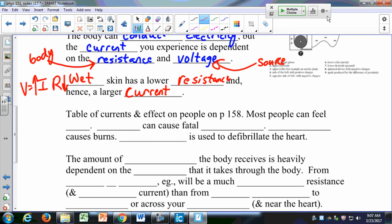There is a table of currents and their effects on people on page 158. I'll just sort of direct that to you. You don't need to know the numbers, but most people can feel about 1 milliamp of current. 100 milliamps can cause fatal defibrillation. And 300 milliamps can cause burns. Just sort of to give you a feel for the currents that can damage you.